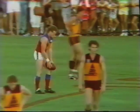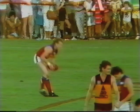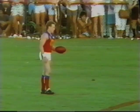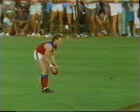He honestly should have kicked 12 goals today. The opportunities he's had, Bob. He's played a magnificent game. I'll back him. I reckon he's missed the last 4. I reckon he's a certainty here. I'd like my money on it, Bob.